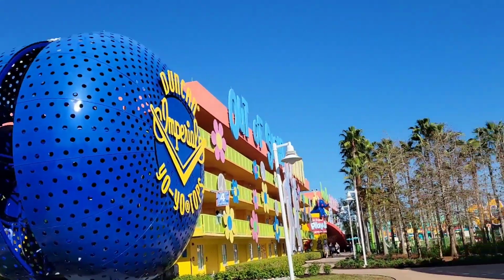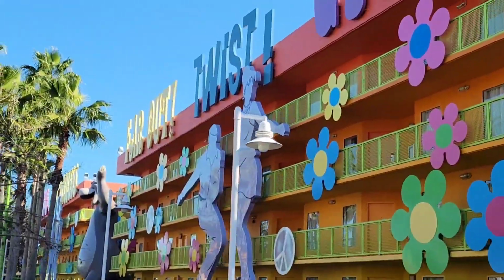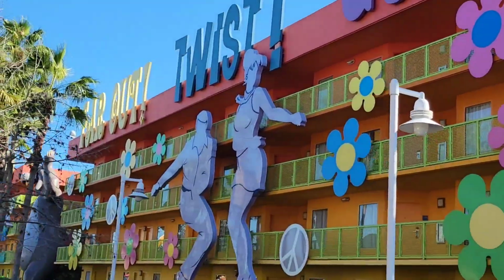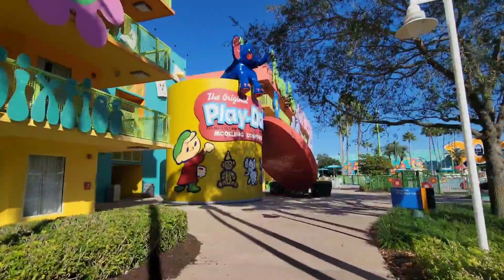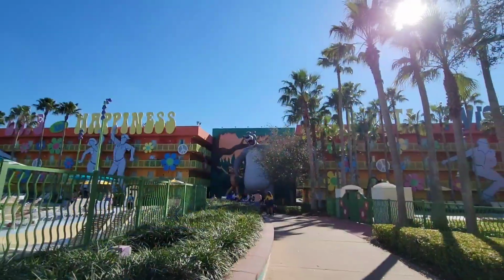We got like a yo-yo. And some Play-Doh with a little elephant poking out of it. Over there we got a big Baloo. And a man and a woman dancing. So here's the kids' splash pad. Here's a little more close up on the Play-Doh. How fun is that? There's Baloo.